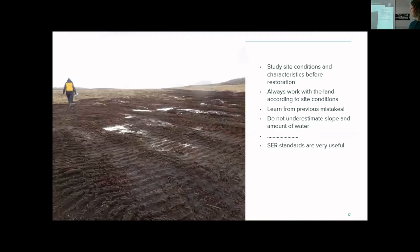Also, you can see it very well, but this is a picture of a very badly done site that I don't think it's possible to save.